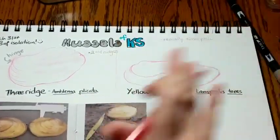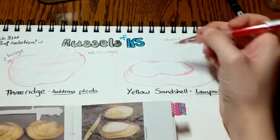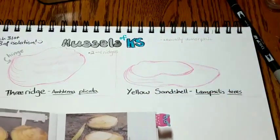So again, y'all, don't get bogged down by the details if you're like me and that tends to be a problem and gets in the way of you actually journaling. So there we go, tucking those little things in there.